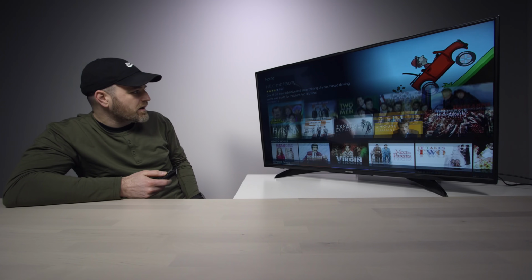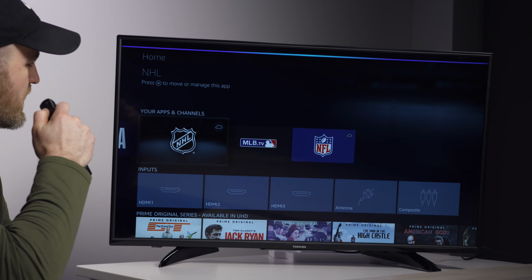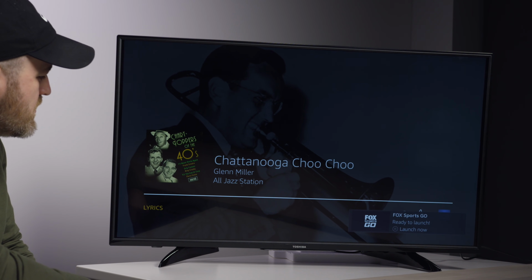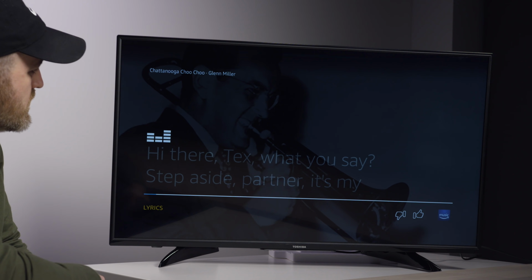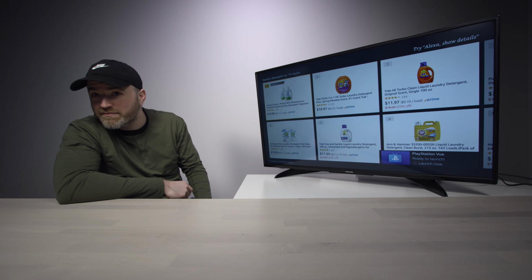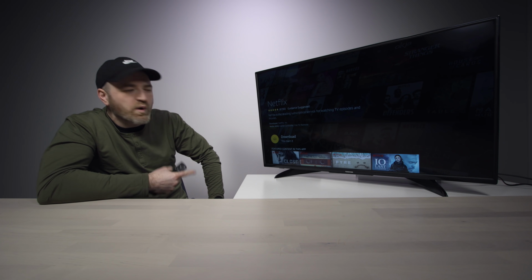There's even games. Apparently, you can use Alexa to do some sort of a global search. So let's give that a shot. Play some jazz. The station All Jazz on Amazon Music. You know what I mean? Like baked right in. Order some laundry detergent. One moment. That's pretty cool. Since it's hooked up to my Amazon account, it's 2 seconds. And you know, it's also pretty quick as well.